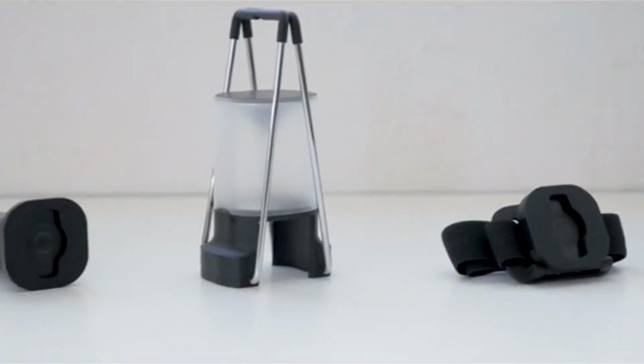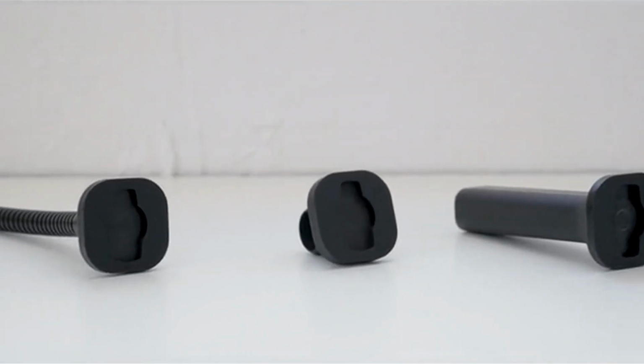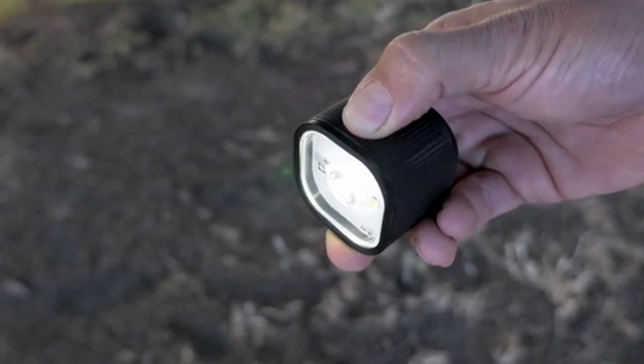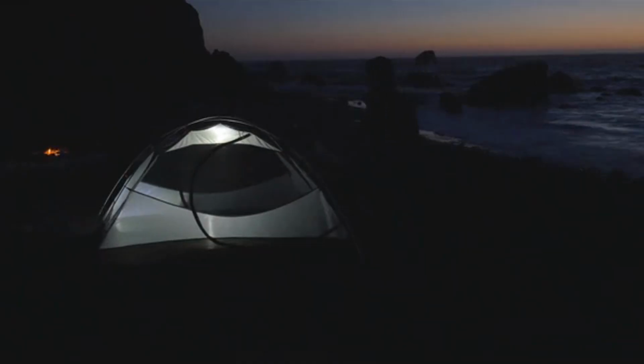to its modular plug-and-play accessories. Stake your tent, string a shelter, or simply find your way hands-free. However you adventure, PAL brings the power and versatility for limitless possibilities.